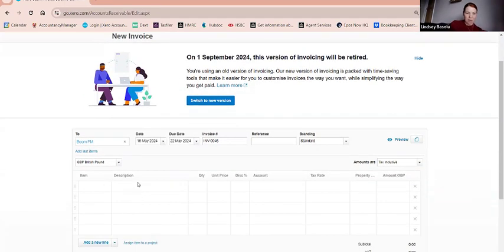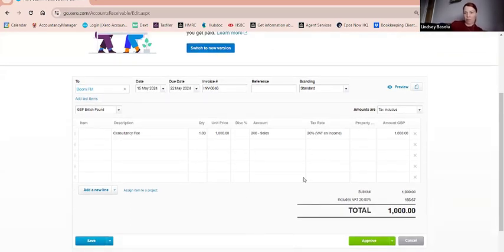I am going to send somebody a consultancy fee invoice. And it's going to be for £1,000 including VAT. So I've got this tax inclusive button selected because I want it to include the VAT. I don't want VAT added onto that £1,000. So if you see the breakdown at the bottom here, it's got your VAT.